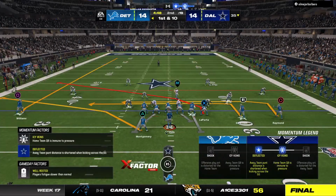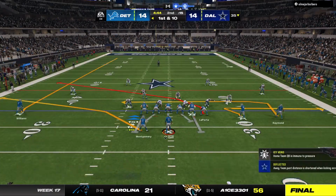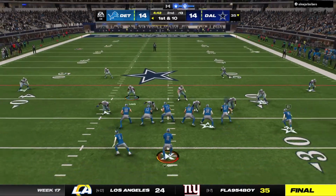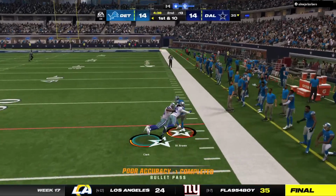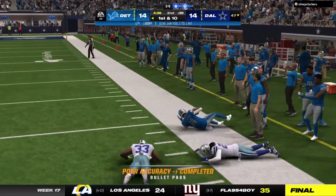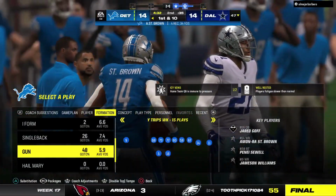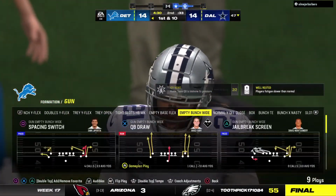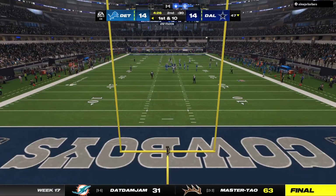Ball up to the 35 now as they come up on 1st and 10. Here's Goff. And that'll be caught by St. Brown. And he slips up past the 45 before being tackled. A good gain again. That's now 31 yards combined on those last 2 plays. First down is right.